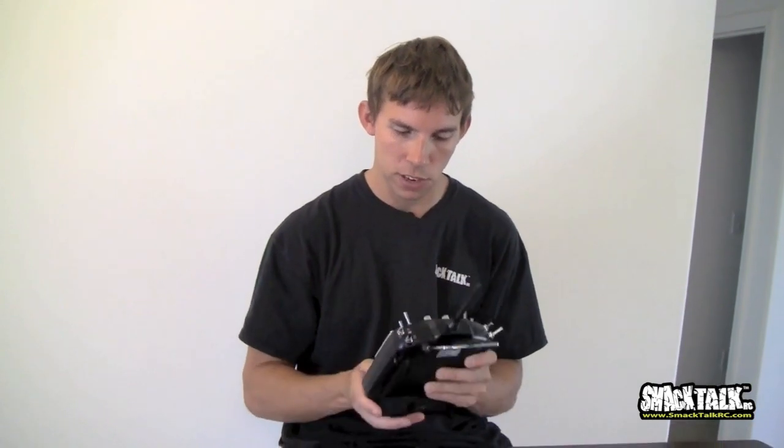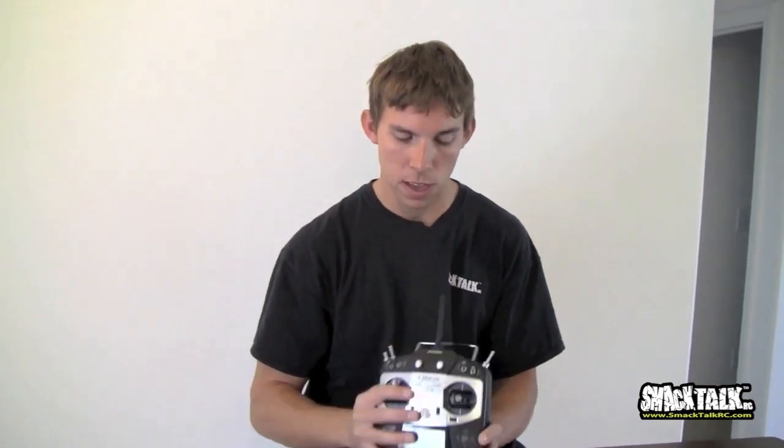So that's the 8FG. I didn't want to get too technically involved because we could go on for hours and hours about this radio. But for the most part, everything's in your main menus. I don't do anything special with this. I don't do anything crazy. I just use it as a bare radio for my flybarless system, and then I put all my mixes in and let that take care of it.